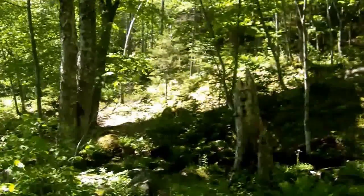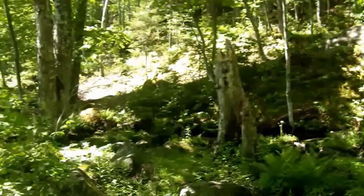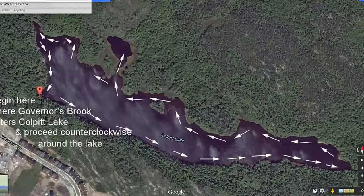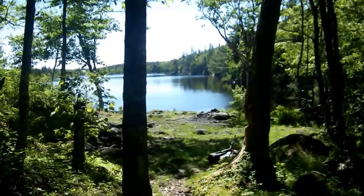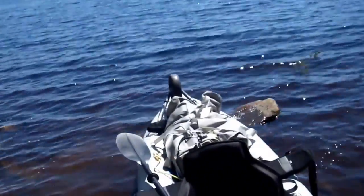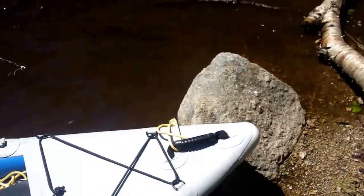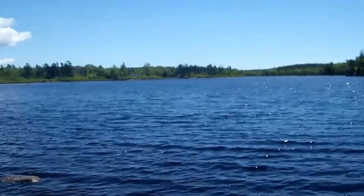Okay, there's Governor's Brook coming in, and swing around here, there's the lake. Pretty packed up here because I've got the roller pack and the bag and everything here, but lots of room here in the bow, and couldn't be a nicer last day of spring.